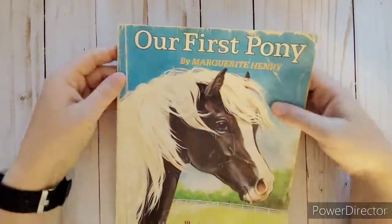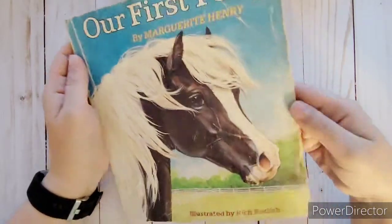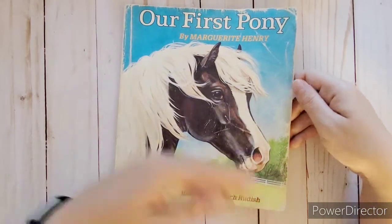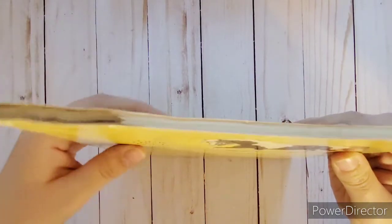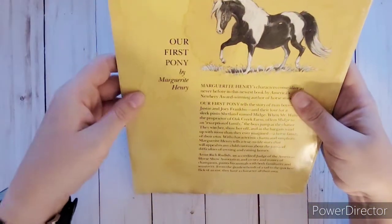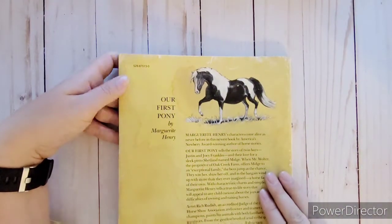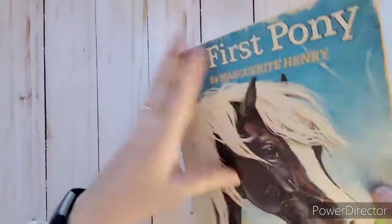Oh, and then I found this horse one, Our First Pony. And I loved the cover. That was just such a gorgeous picture. And it's actually kind of thick. It's got a lot of pages in there, you know. A lot of children's books are thinner. But look at that. And there's stains on it, which I don't mind. But that is really pretty.